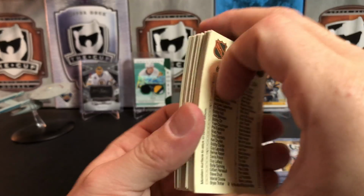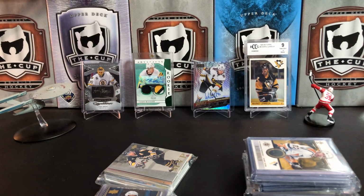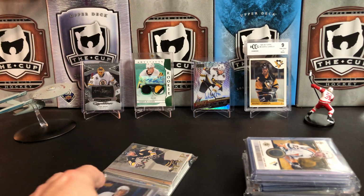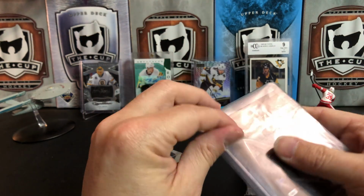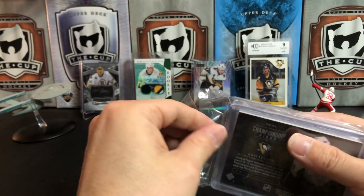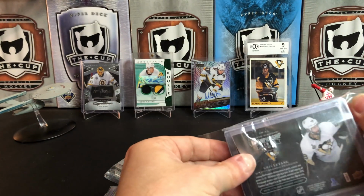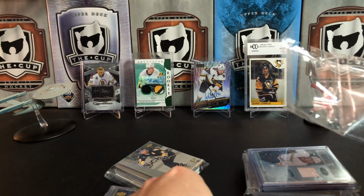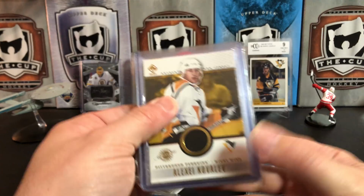If anybody knows what these are from, let me know. That is pretty cool. I'm a big fan of a lot of the retro stuff. I get a lot of emails asking what should I collect? I don't have a big budget. And I usually tell them, buy older stuff. A lot of the stuff from the 90s is just super cheap, and it's just as enjoyable to open as the newer stuff.